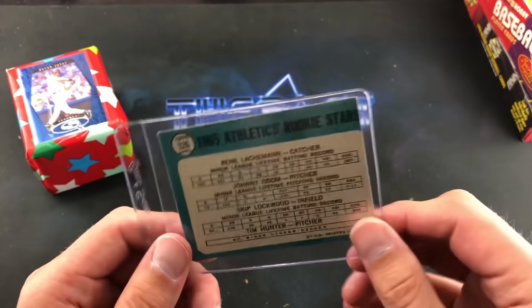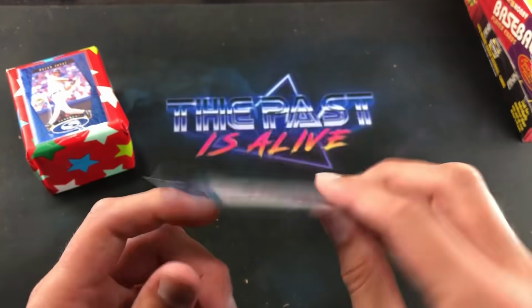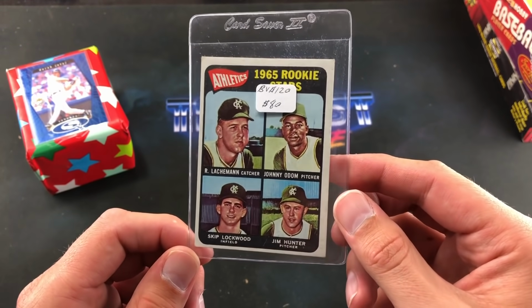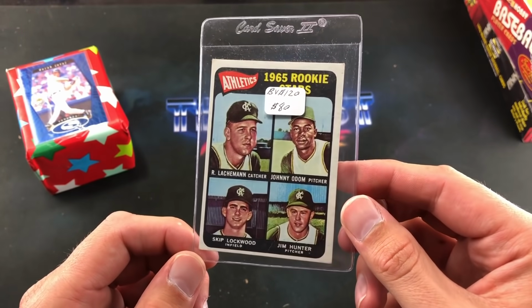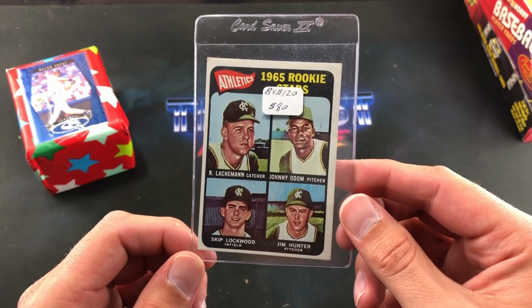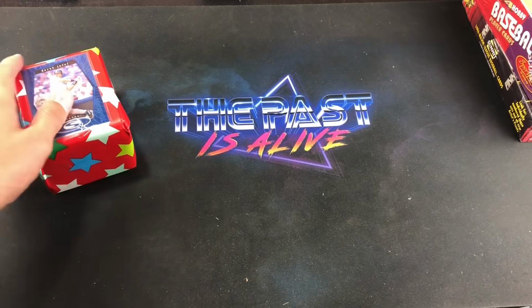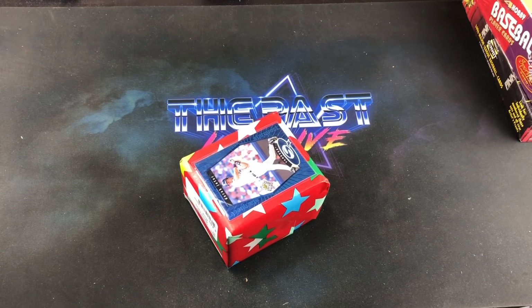But I wanted to actually see this card in person and buy it in person instead of getting something online and risk buying a reprint or something along those lines. But I was just happy to finally cross it off of my list once and for all. Catfish Hunter rookie card, add that to the rookie box. And let's crack into the mystery box and see what we can unearth in here.